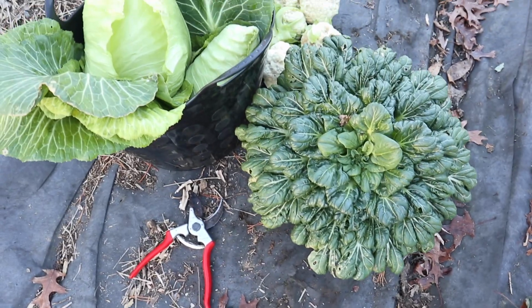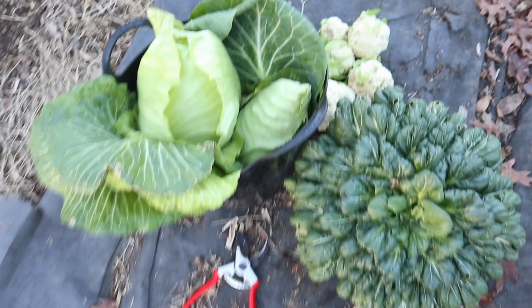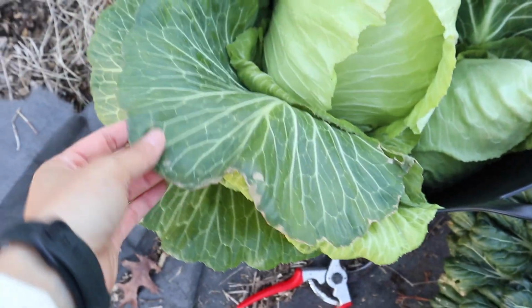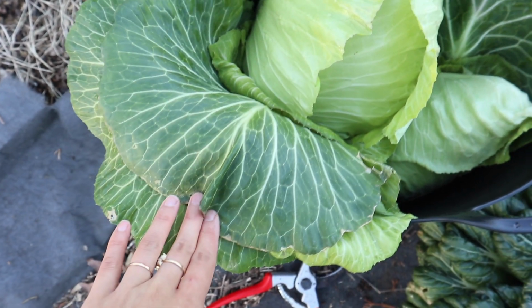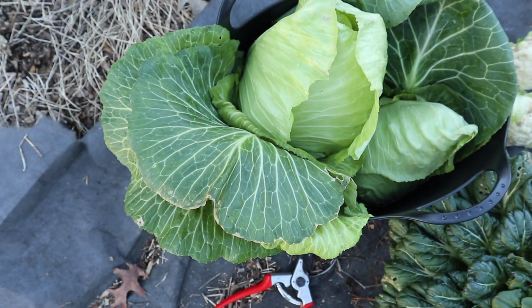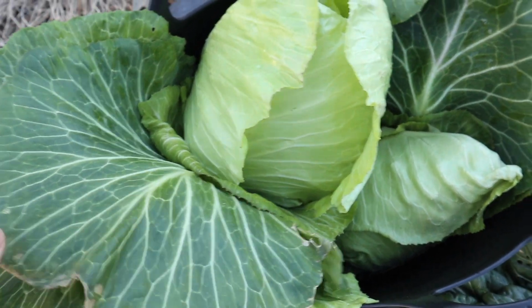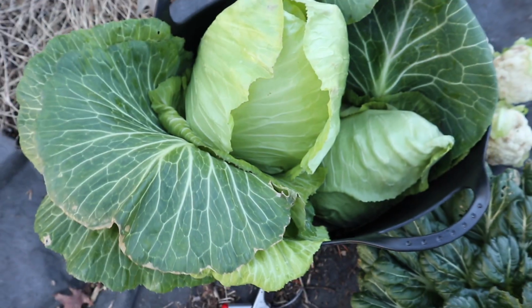Here is what I picked from these back rows. I've got two really beautiful heads of cabbage here. I also picked some of the outer leaves that we can just stir fry just because they looked really good. So I figured we might as well not waste them. And you can just cook those like you would regular cabbage.